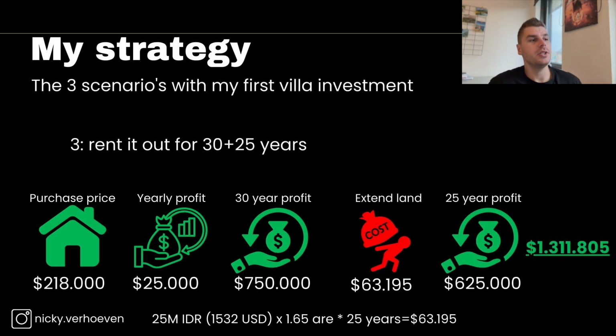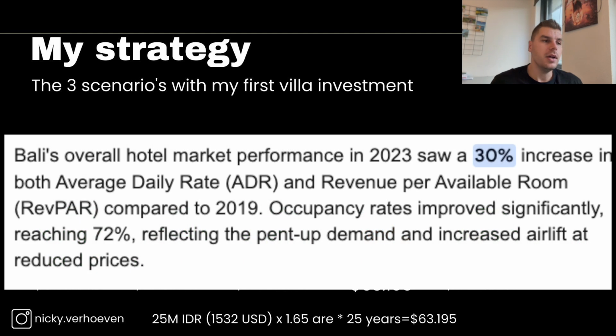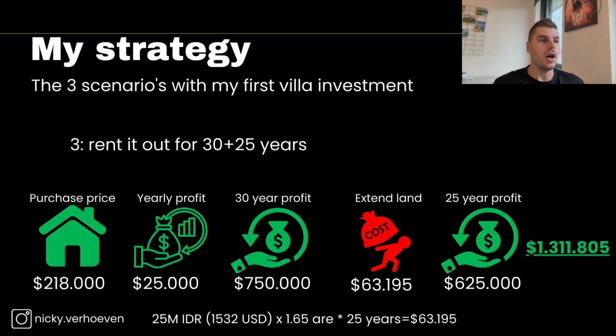The third scenario is to rent it out for 30 years, do the extension and rent it out for another 25 years. And then you will make around 1.3 million. Keep in mind, the yearly profit is 25,000 in this calculation, but every year this is going up due to inflation. So this 1.3 million will probably be north of 2 million. But after all those years are done, the villa will go back to the original landowner. The family of them will have a nice villa, and that's for them a way of making money next to the land that they are leasing, of course.